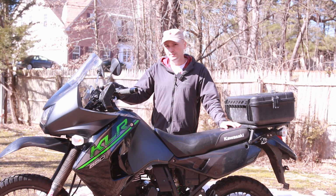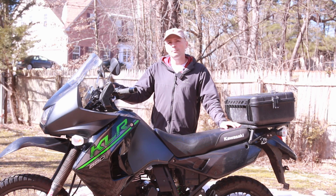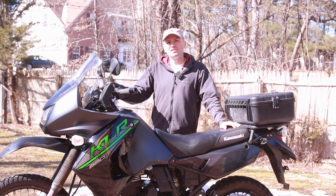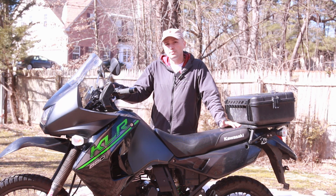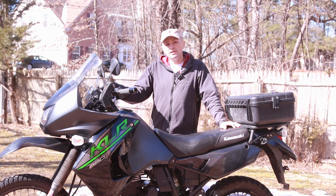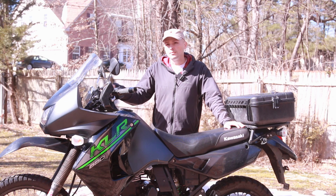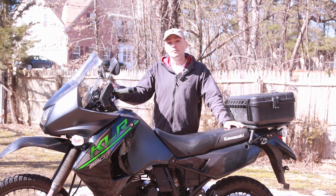I enjoy the aspect of having a simple bike that's cheap and still affordable. When bikes on the adventure market are costing upwards of $20,000, the KLR650 is one of these bikes that is very accessible to everybody within a very wide budget range. And I think that's why I still recommend this over many other bikes out there.